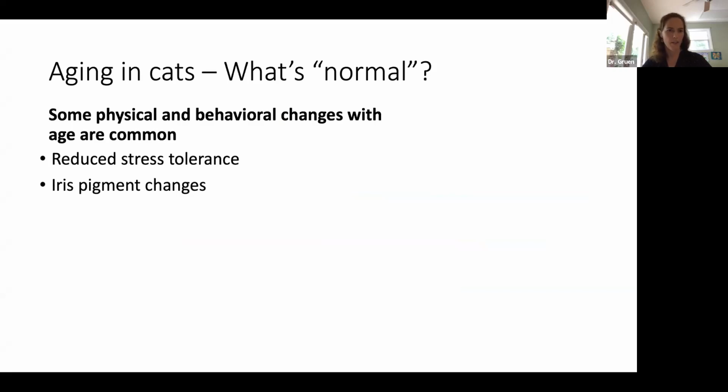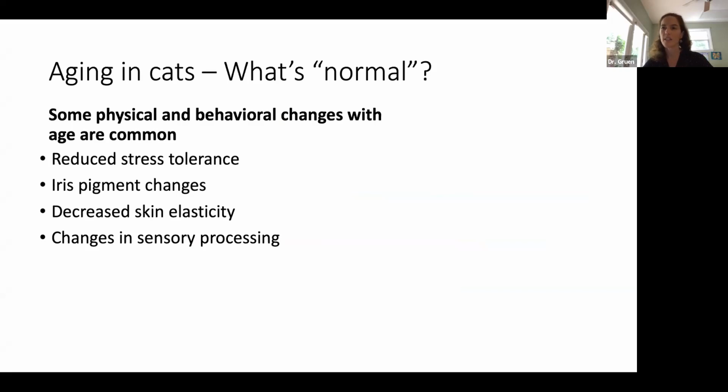You can see some iris pigmentation changes, decreased skin elasticity, changes in sensory processing, so especially with visual or olfactory. But again, we don't actually know that much about what's normal progression and what's pathologic progression within sort of the middle of the group. The extremes are pretty clear, but within the middle of the group, we don't know what's actually normal, and that makes it harder for us to process what's abnormal.